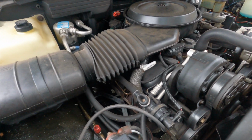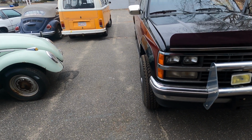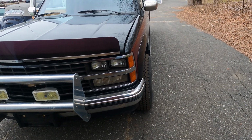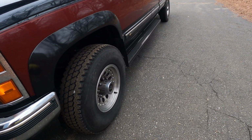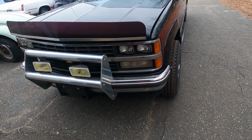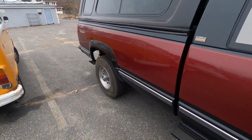Low miles can be a good thing and a bad thing. You know, they sit. Is it me, or does the front tire stick out on this? Yeah, it totally does. That's weird. You got wheel spacers on there? I wonder. Kind of sticks out. What a nice truck, huh? Thing's in beautiful condition.